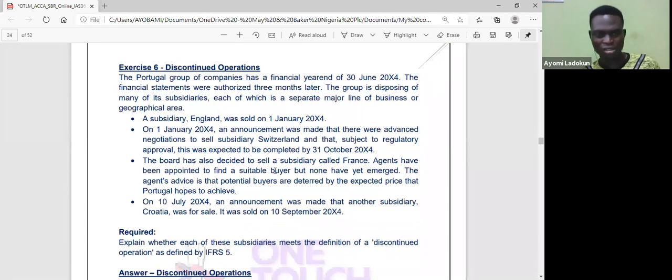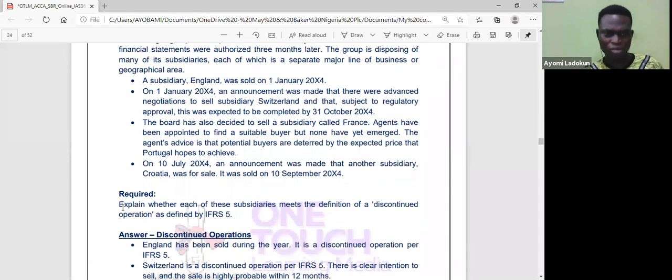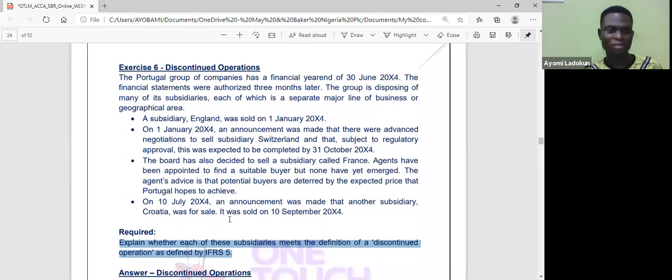Let's see this question. Let me look at the requirements so that I'll just be answering it as we are reading. Explain whether each of these subsidiaries meets the definition of a discontinued operation as defined by IFRS 5. Okay. Portugal Group of Companies has a financial year end of 30th June 20x4.